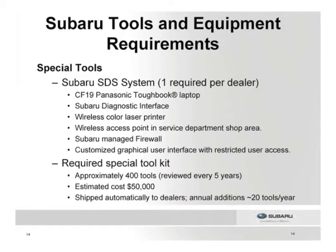So what I was tasked to do is explain a little bit about what our requirements are for a dealer. And that would be a new dealer going into business or even a buy-sell dealer, what they have to have for tools and equipment. The first section I want to talk about is special tools. The first part of that is diagnostic equipment. The Subaru diagnostic equipment is required. It's one per dealer. It encompasses a CF19 Toughbook laptop, diagnostic interface, wireless color laser printer, wireless access point that allows the technicians to access service information directly on the notebook. Also has a Subaru managed firewall. That way it is a secured network. Nobody can get on the network. It's strictly for those devices.